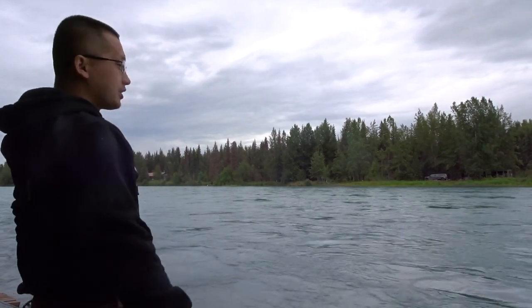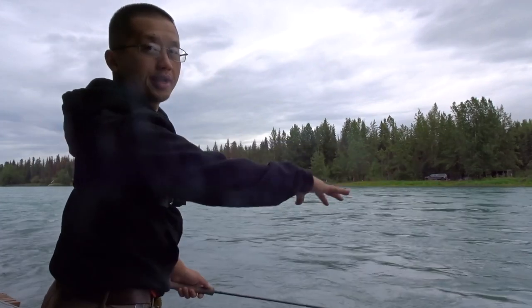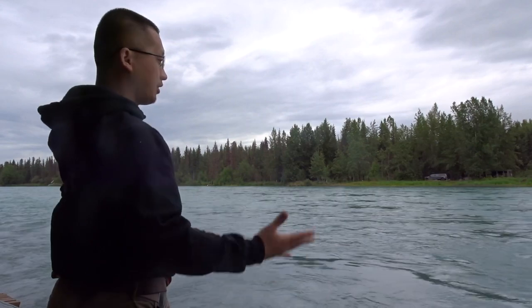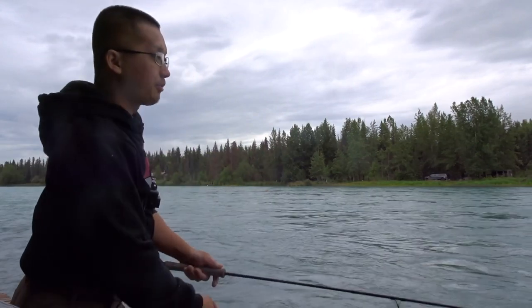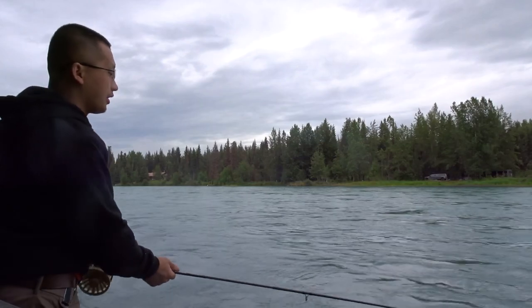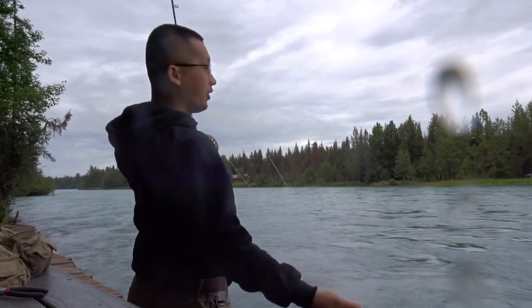Spoke with Kevin and he said that at this area here, they're pretty nearby. They're not too far out, so it's really hard to gauge it. And it's pretty deep right here too. It's not shallow or anything like that. No fish so far, guys. Nothing so far. No hits, no nothing.